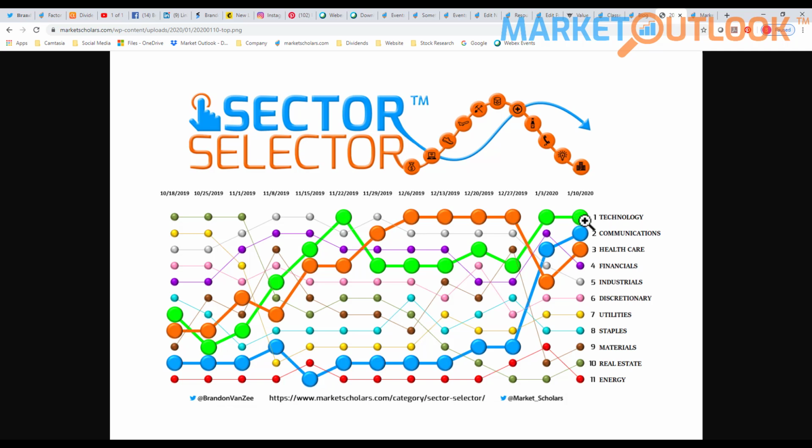Up at the top, we do have technology that maintained its number one position week over week, and then we had healthcare go into the top 3. So remember, healthcare was the biggest performer today. On a week over week basis, as of Friday night, it went from 5th place up to 3rd place here. And then communications also advanced 1 place there on the backs of the likes of Alphabet and Facebook and some of those other big internet-oriented names that are now part of that communications sector right there.